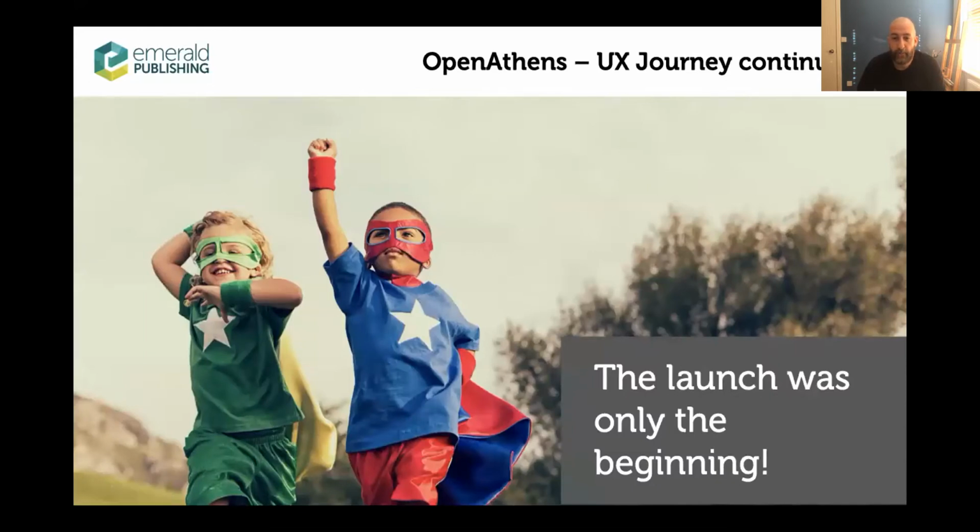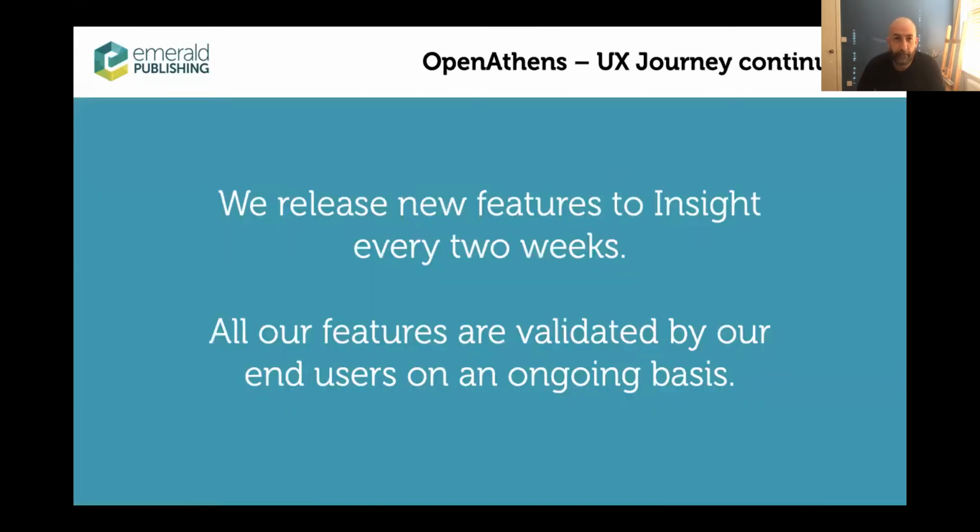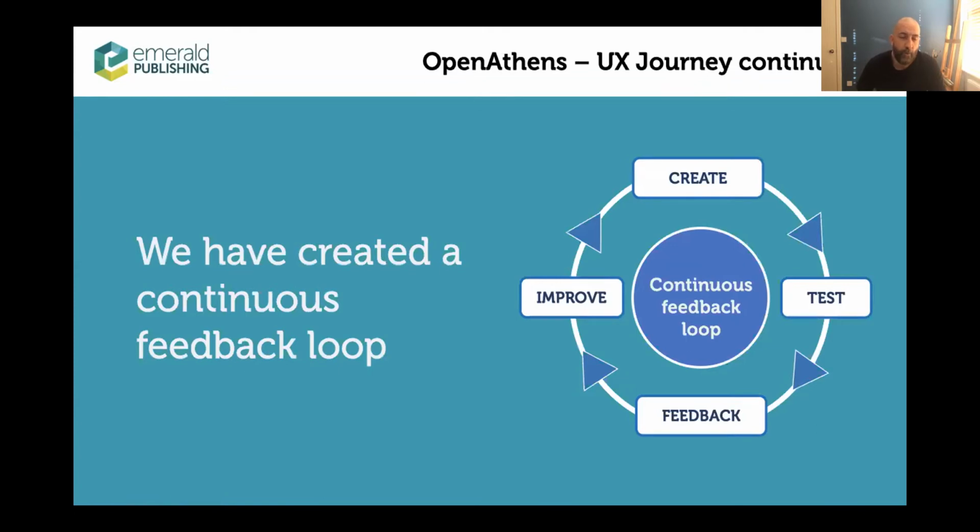But the launch of the platform was only the beginning for us. We release new features to the Insight platform every 2 weeks, and every feature that goes up onto the platform is validated with end users on an ongoing basis. Ultimately, what we were aiming to do was create a continuous feedback loop. We wanted to create our initial ideas, get them in front of users as quickly as possible in a testing cycle, obtain the feedback, and then improve. And this is just a continuous cycle that we go through with all new features that go up onto the platform.